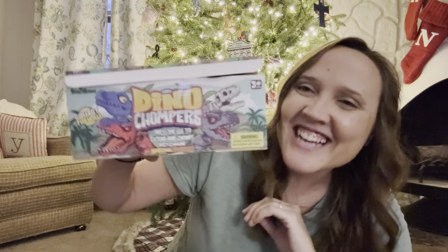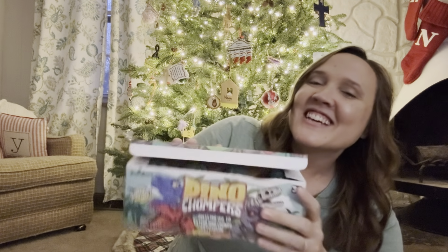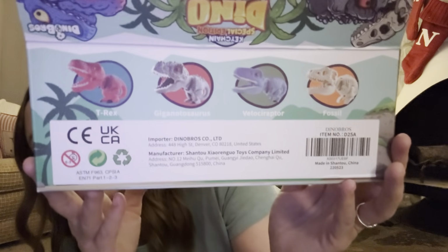And then I also got, this is just all in good fun, these Dino Chompers. Okay, so you open them up. It comes with 4, and so I'm going to split them between my 5-year-old son, 11-year-old son, 12-year-old, and 14-year-old, kind of as a joke and for fun. It's these little eggs, and you open the egg to figure out which dinosaur chomper you get. It's literally a little dinosaur chomper that you pull the trigger and it chomps.